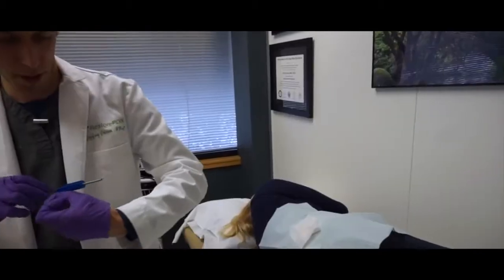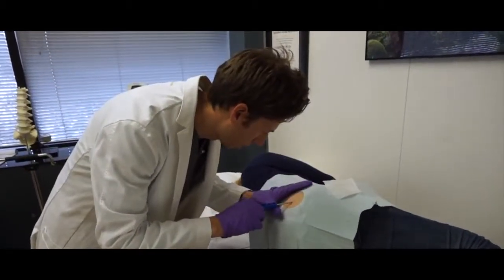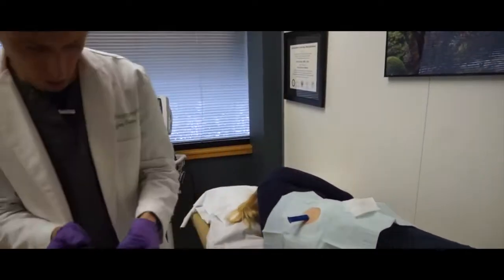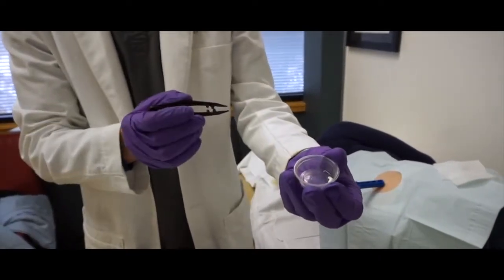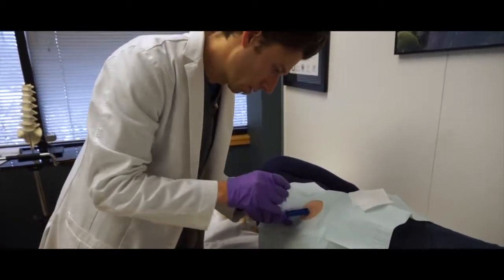The only thing in these pellets are hormones, so they're basically designed to slowly deliver over this period of time. Typically these hormones kick in within just a few days, so you shouldn't really have any lapse in what you're doing and the time that this starts to work for you.